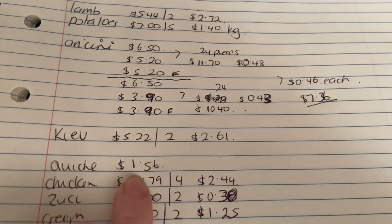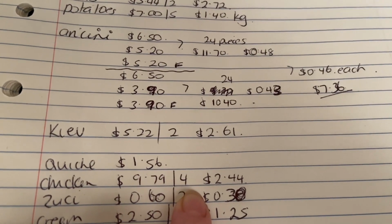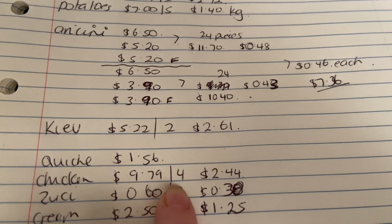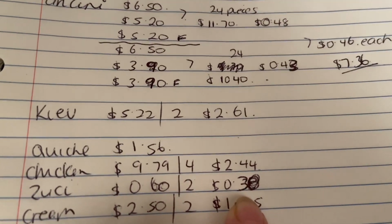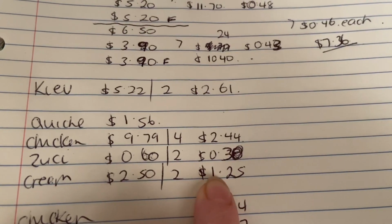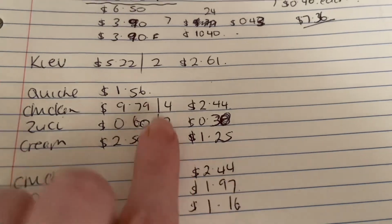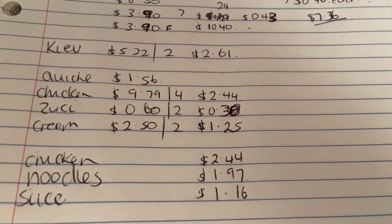So the quiche, the eggs is $1.56. I used all 6. The shredded chicken, the big kilo was $9.79, but it would have made 4 meals, so $2.44. The zucchini, I just used half the bag, so 30 cents. The cream, I just used half the tub, so $1.25. Got the chicken back again, so you can see the same prices there. The rest of the chicken went into sandwiches and other things.